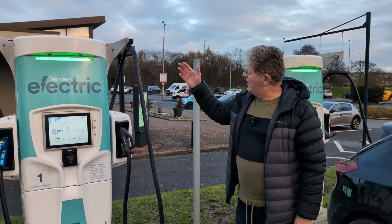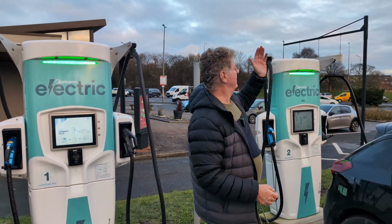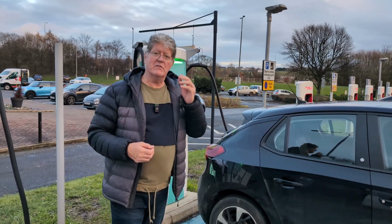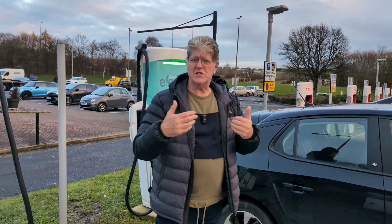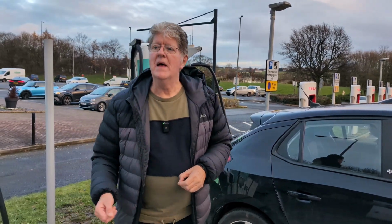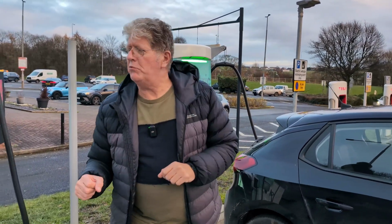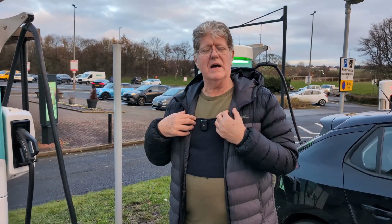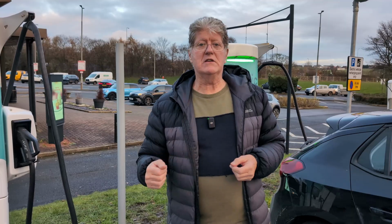So in conclusion, what we have is Applegreen alongside Teslas, and this is the first time I've seen this arrangement. They're often on the same site, but never in the same location like this. So leave your comments, please. What do you think of this? Have you seen this before? Is this common? Is it just I haven't seen it? Or is this unique to you as well?